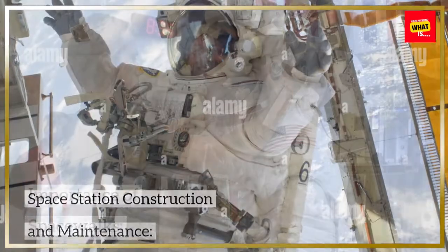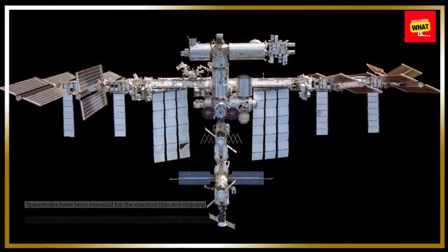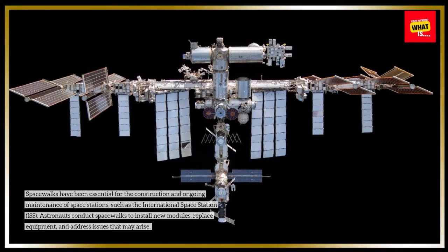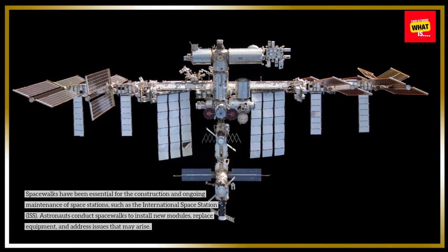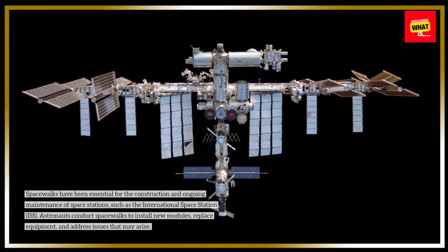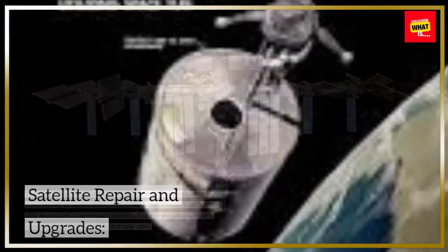Importance of spacewalks. Space station construction and maintenance. Spacewalks have been essential for the construction and ongoing maintenance of space stations, such as the International Space Station, ISS. Astronauts conduct spacewalks to install new modules, replace equipment, and address issues that may arise.